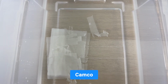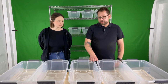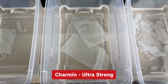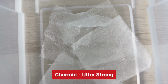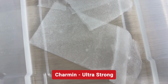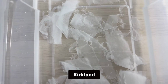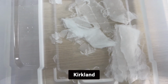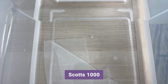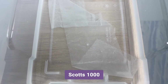As you can see here, it did not do much as far as breakdown was concerned. Over here we have Charmin, which is your more high-end, close to luxury brand, if you can call toilet paper a luxury brand. There's almost no breakdown here whatsoever. Over here we have our big box store representation from Kirkland. This one actually broke up surprisingly well. And then finally on the end we have Scott, which is a single ply, and it is often recommended to use in case you don't have access to an RV toilet paper.